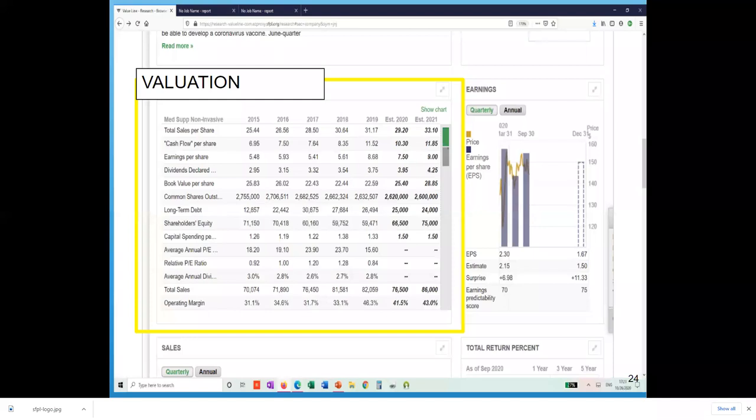reinvesting the dividend into the J&J stock would have given you a value of $190,000. Is that impressive to you? So, when you're getting all of this information, you have to think about it and see if that looks good to you or not.